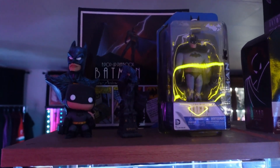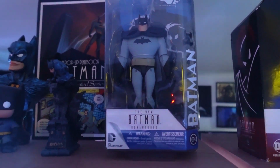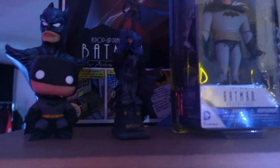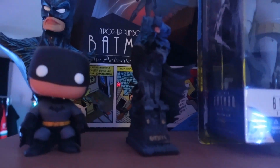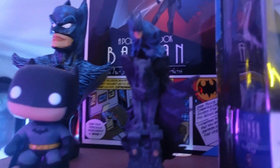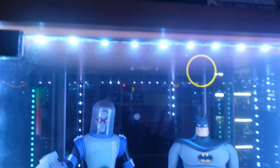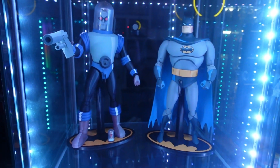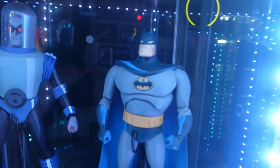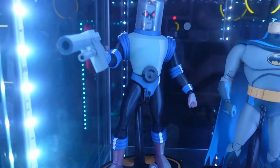We got some more animated series. More DC collectibles. Some new Batman adventures. That's a cool statue. Some other random stuff. Below it, we have the Mondo figures. We got Batman. And then we have Mr.